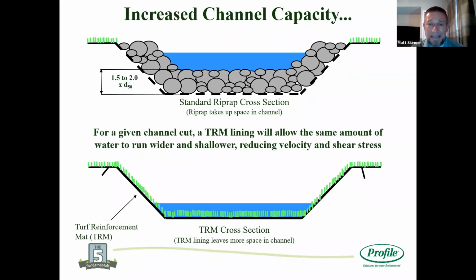Again, channel capacity, we can certainly alter and increase where needed. Again, eliminating, whether it be 4 inches thick of concrete or the riprap, in either case, we can reduce that profile and we can improve the design parameters through the use of that green armor solution.